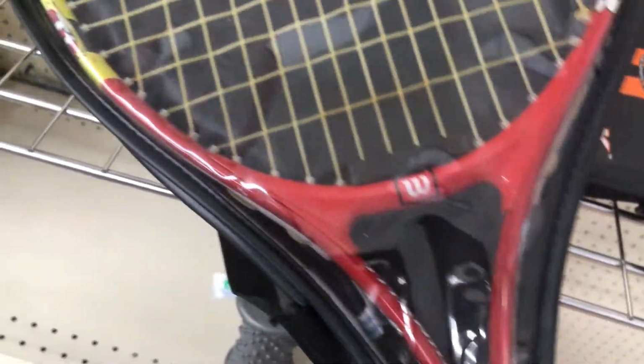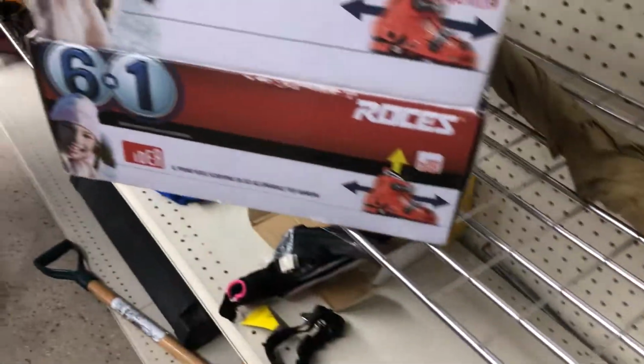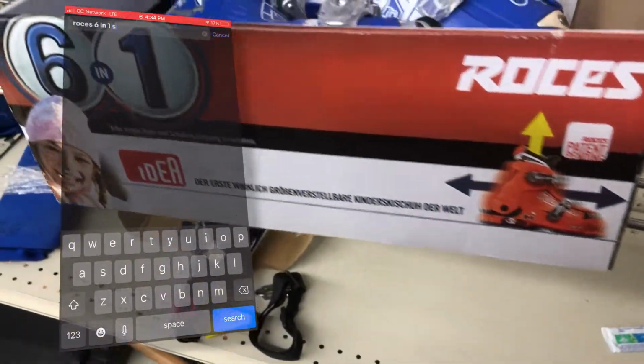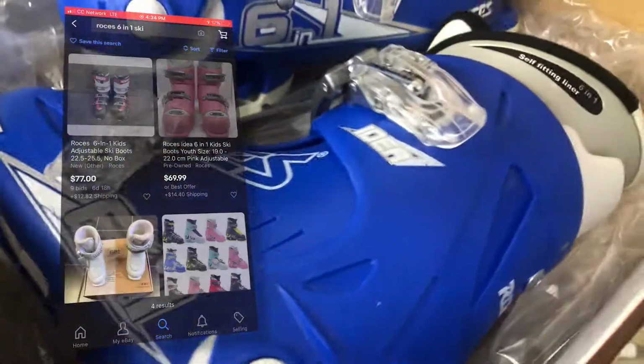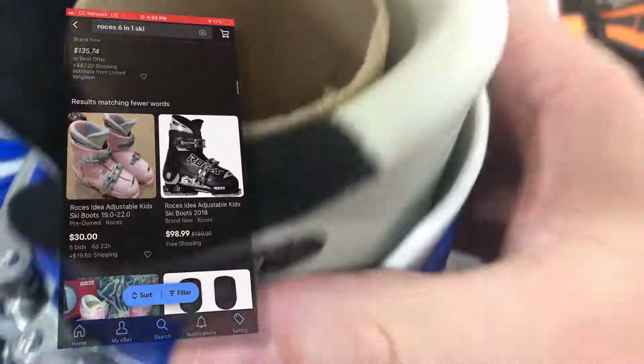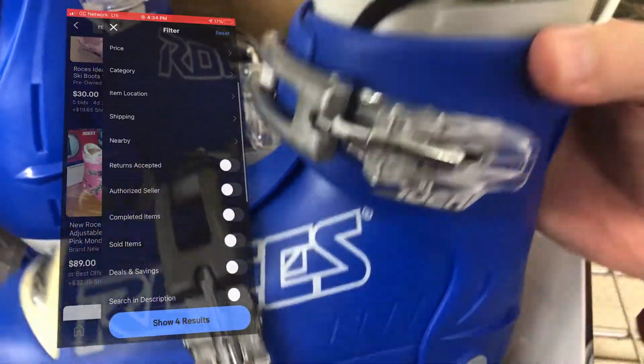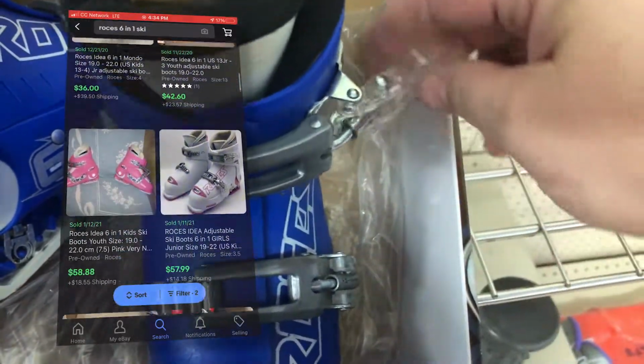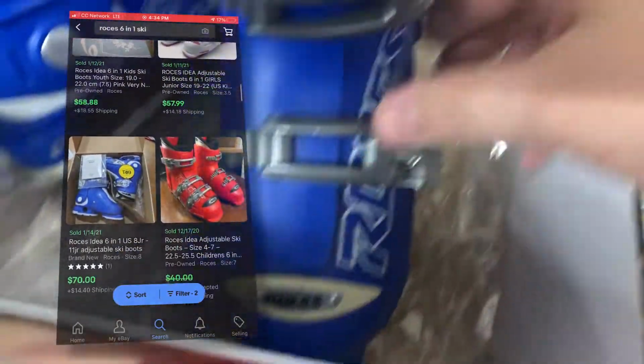So this next item here is a pair of kids' ski boots. It's a 6-in-1. This brand's a great brand. It's actually Italian made, and it's an adjustable ski boot. I really don't buy kids' ski stuff, but when I can find these adjustable boots, I'll pick them up, especially if they're only $10. You can typically profit anywhere from $50 to $70 on these depending on the condition. These were in great condition, so I decided to go ahead and pick them up.